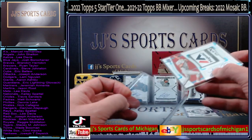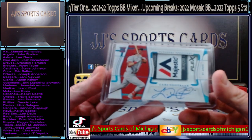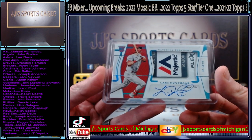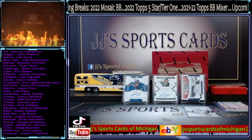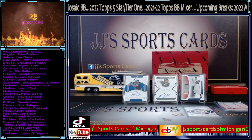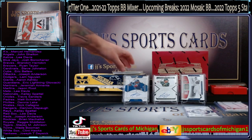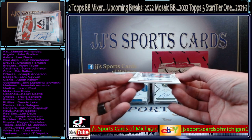Lars, 1/1, JJ's. What is this? Like 3 months in a row, we've pulled at least one true 1/1 every week. I love it. Maybe even more than that. I know some weeks we were pulling multiple 1/1s. Last week, I know we had two 1/1s that came out of the same pack from football. Crazy. Lars Nootbaar, 1/1. We love it. What's next? What is next? National Treasures. Oh, this is cool.